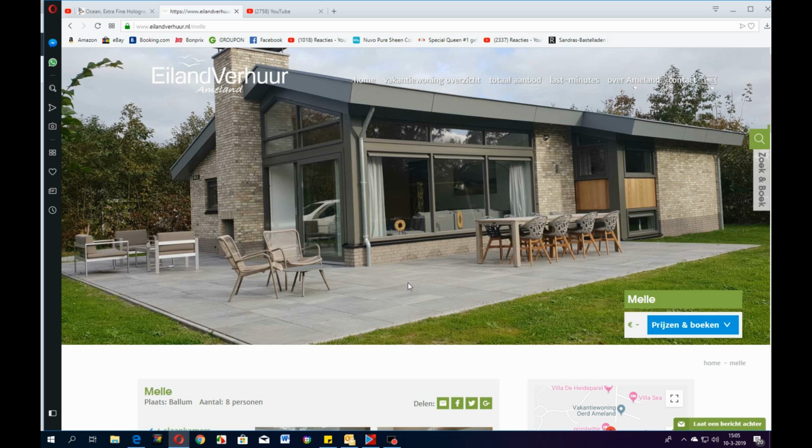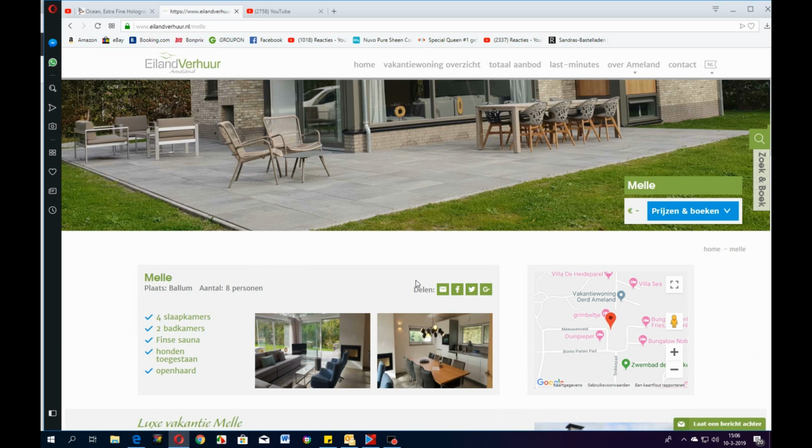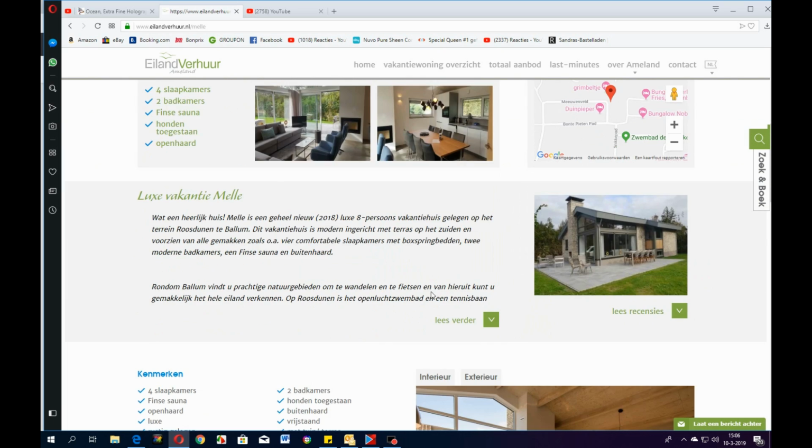A couple of people asked me to show the house. It's a pretty big house. This is the one we confirmed, that we're going to go to, on the island. We paid in full so no one can take it, because it's crazy how many people go to Ameland.